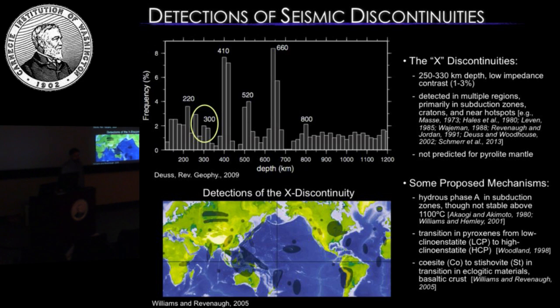I'm just asking why you are calling that the 1 to 2% at 300 kilometers a discontinuity and not the 2 to 3% at 50 to 100. Well, you could go and survey this different region here and see if there's any consistency to it. The fact that there's a lot of variability in where these peaks are just suggests that maybe there's a large variation in the depth of the boundary.